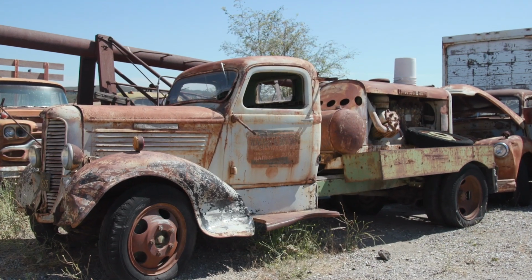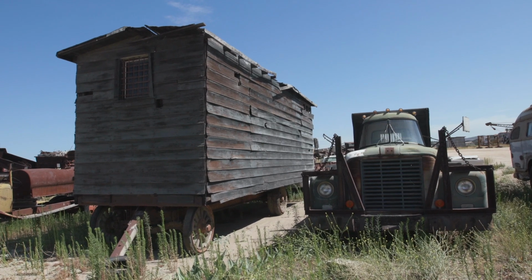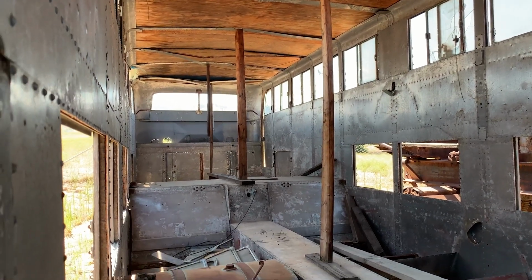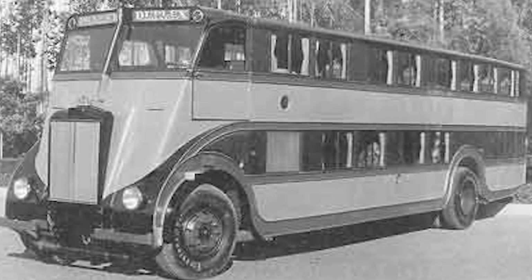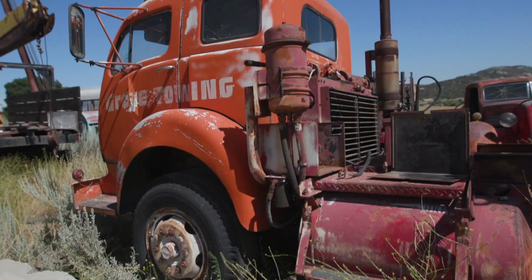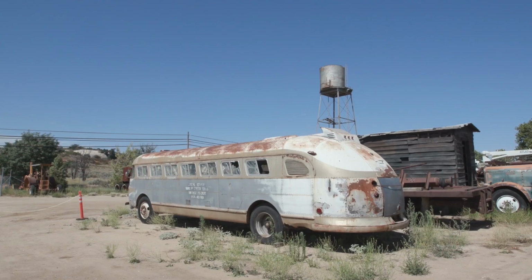No matter what it looks like, museum volunteers and staff honor every one of these old vehicles, like this. It's a Pickwick night coach, a bus with sleeping compartments. Introduced in the late 1920s, Pickwick was incorporated into Greyhound. The bus, with its beds and onboard buffet, disappeared into history, except for this one, which ended up here. Tow trucks from Lemon Grove. A Navy bus from North Island.